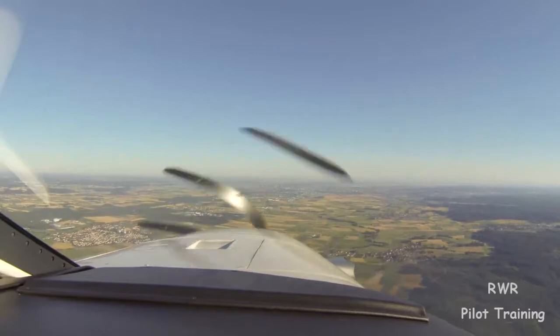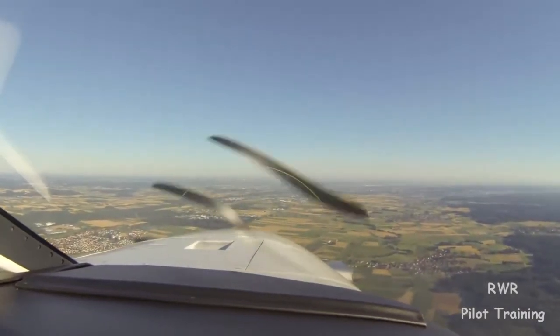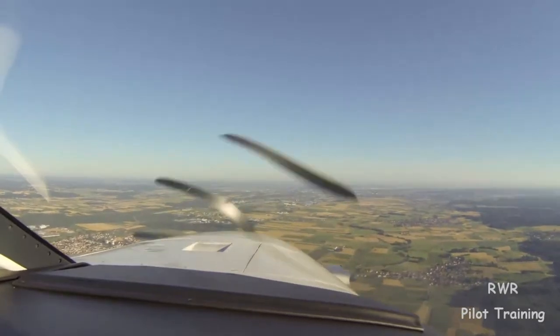Delta Zulu Zulu, wind 080 degrees, 4 knots, runway 07, cleared to land. Delta Zulu Zulu is cleared to land, 07.